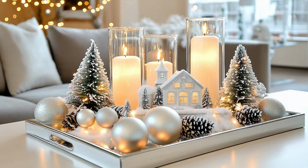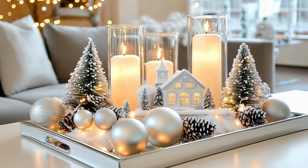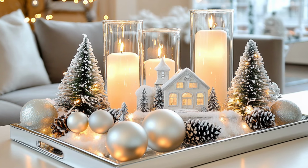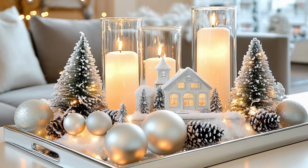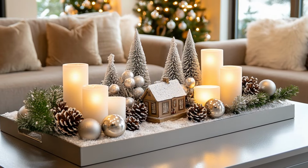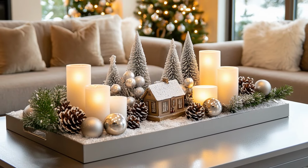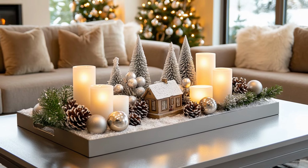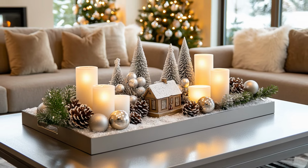Setting up a festive centerpiece. The coffee table or dining table is the perfect place to showcase your creativity with a festive centerpiece. Use elements like frosted pine cones, glass ornaments, and candles arranged on a tray for a quick and elegant setup. Alternatively, a small Christmas village or a collection of nutcrackers can bring a playful vibe to the space.